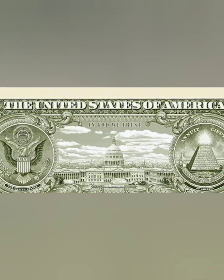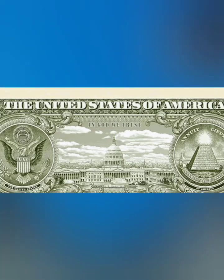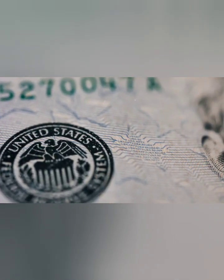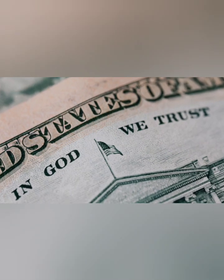In the initial design of the new currency, the seal was reversed from how it appears today, with the eagle featured on the left and the pyramid on the right. The new version was first issued on the series of 1935 $1 silver certificates. These were nearly identical to the $1 Federal Reserve notes that we use today, but one important distinction was still to come.